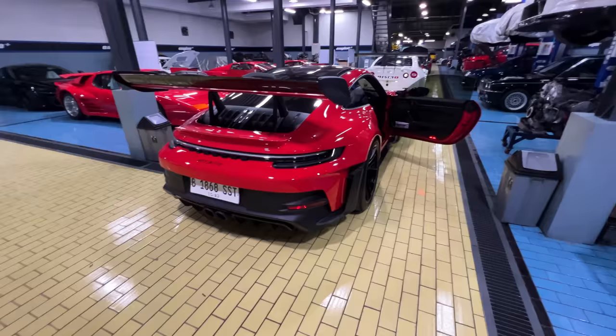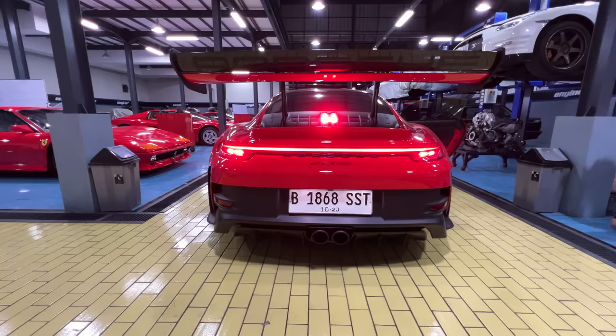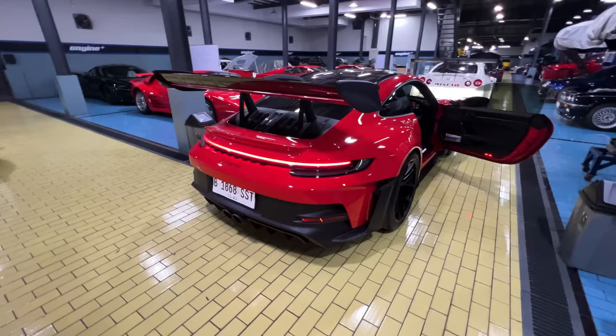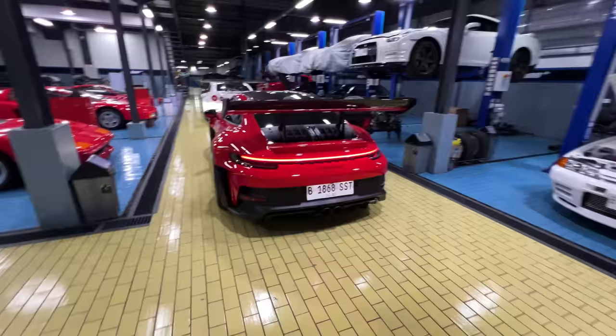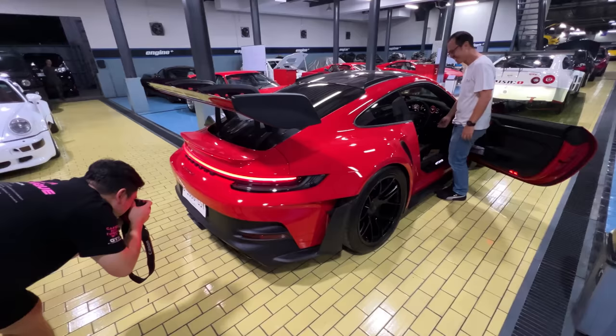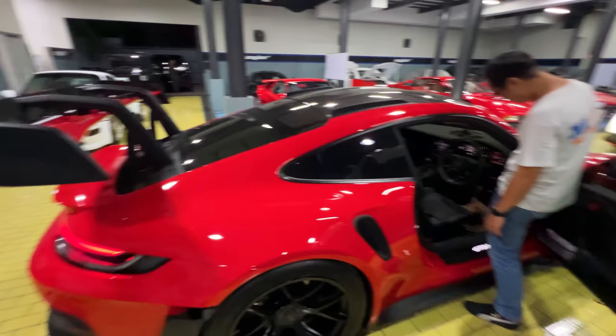Pump gas. Inotec exhaust on a brand spanking new GT3 RS. At least it quietens down a little bit. Little bit. Oh my God. I hope the owner has nice neighbors. Jesus. That is, oh my God.